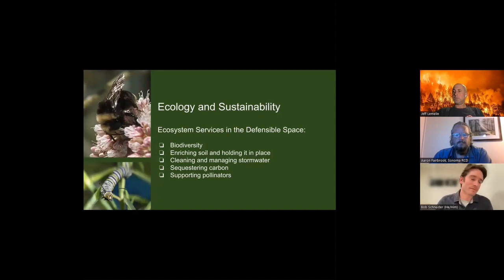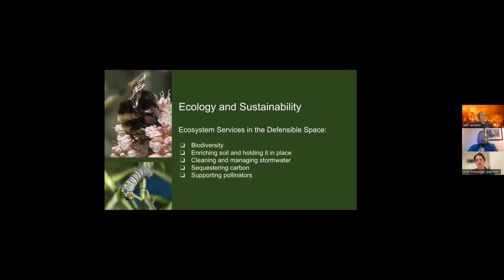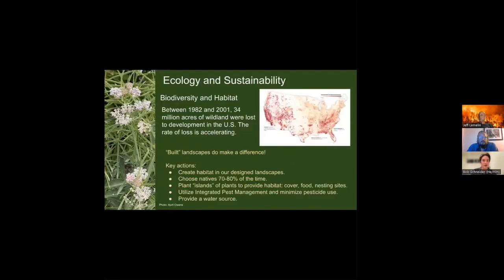So starting with ecological context for the landscapes directly outside our homes. Turns out the yard that we have outside our homes has the potential to provide tons of valuable services and functions to our local environment, wildlife. As I've mentioned already, like creating habitat, you can reduce erosion, sequester carbon, conserve water, so much more. So I just want to really drive home that how we do our landscaping really matters for the environment.